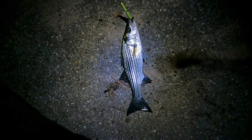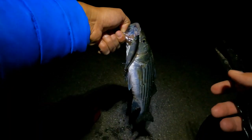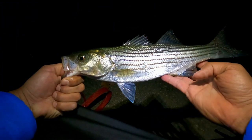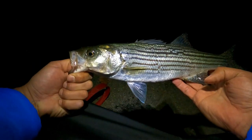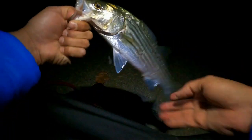A little bit smaller, about a pounder. My second one, this one was a little bit smaller. Not even gonna weigh him. We'll get a nice pic though.